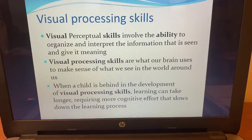So what are visual processing skills? Well, this involves the ability to organize and interpret the information that is seen and give it meaning. These skills are what our brain uses to make sense of what we see in the world around us. When a child is behind in the development of visual processing skills, learning can take longer, requiring more cognitive effort that slows down the learning process.